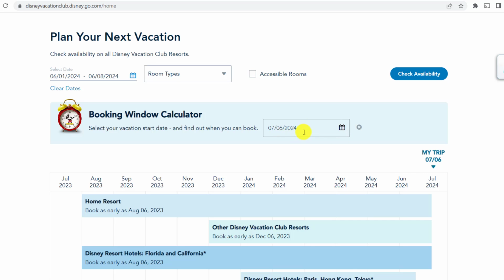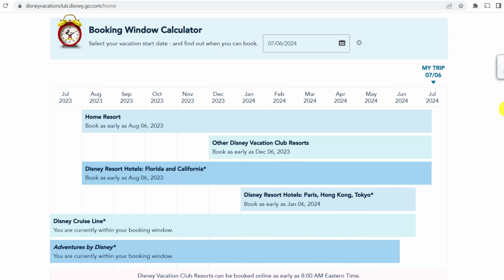It doesn't even care how long the stay is, because what matters is the first day. And you can see here we have some really useful information. So you can see here that August 6th, 2023 is when you're allowed to book at your home resort. It is strictly by the calendar date. Now, here is the 7-month window. So December 6th is going to be that 7-month window for other Disney Vacation Club resorts. So these first two are the ones that you're really going to want to keep an eye on when you are booking. So why do these booking windows even matter?